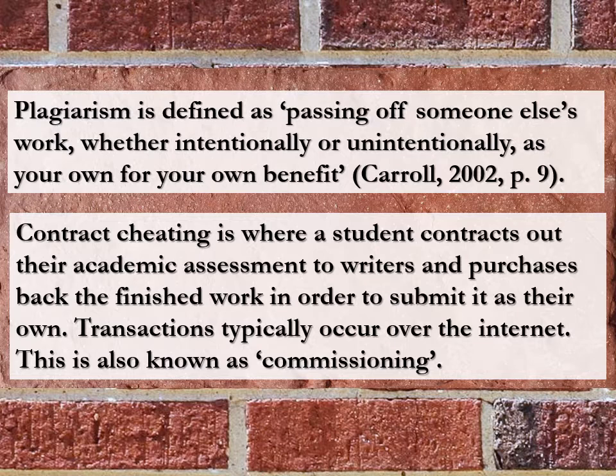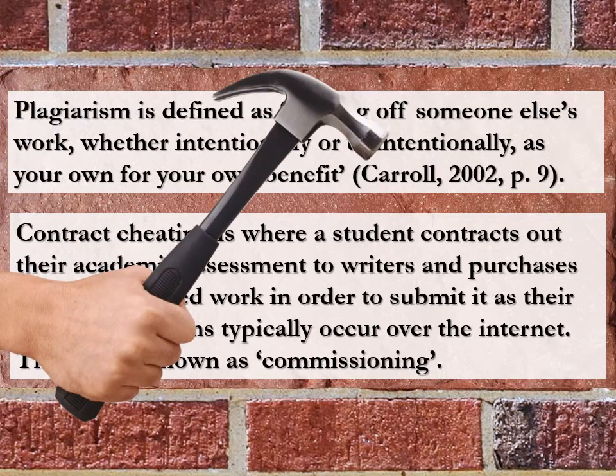Transactions typically occur over the internet, and this is also called commissioning. But please bear in mind that contract cheating is not just buying essays over the internet. This can also be when you're asking someone to check your work and they make a lot of changes, which then means that the work you're submitting is not really yours. So we will be talking about different shades of contract cheating a lot more later in the term. And obviously, plagiarism and contract cheating is something we definitely don't want to see in your work.